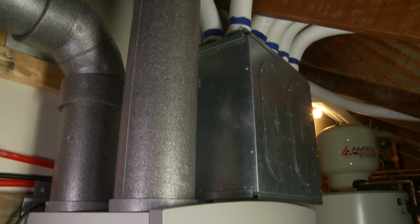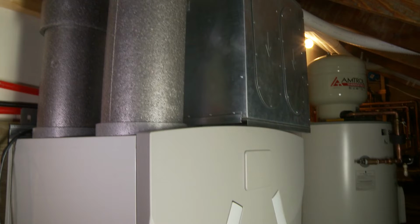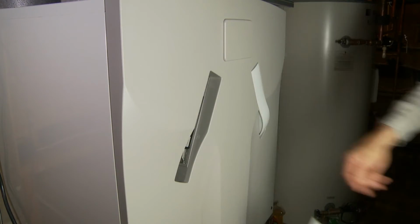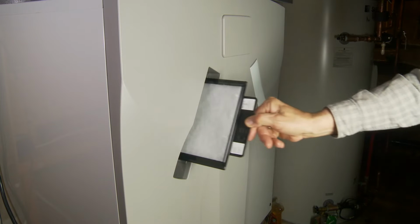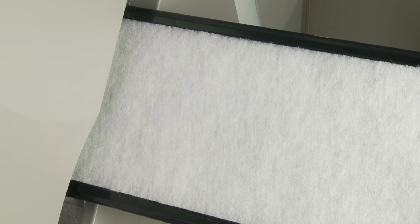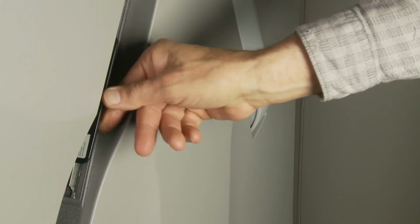Both ERV and HRV units include air filters to keep debris and particles from clogging the core. The filters also clean the fresh air delivered to the home, helping reduce exposures and keeping the home more dust-free. They should be checked regularly to keep the system running at peak efficiency.